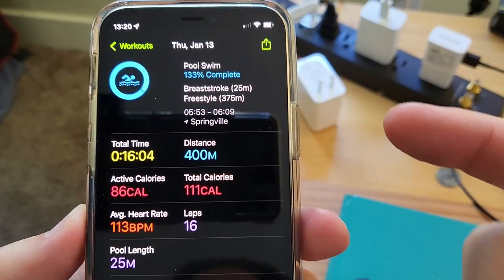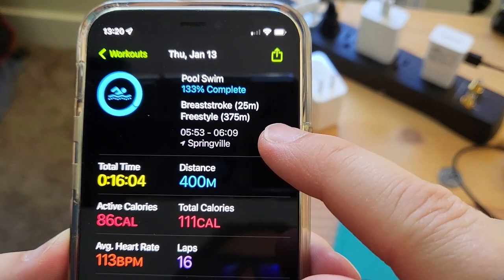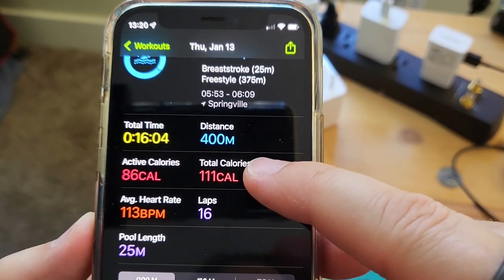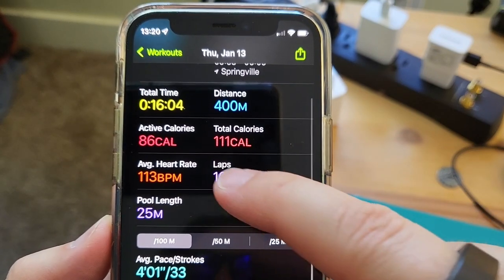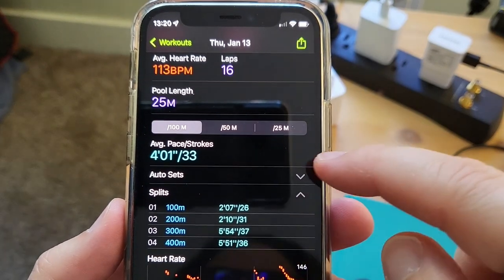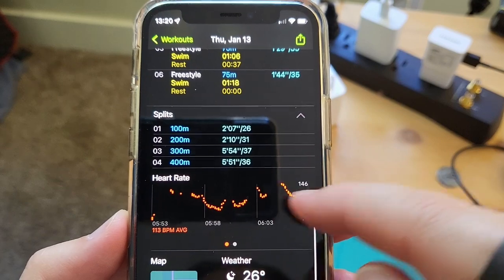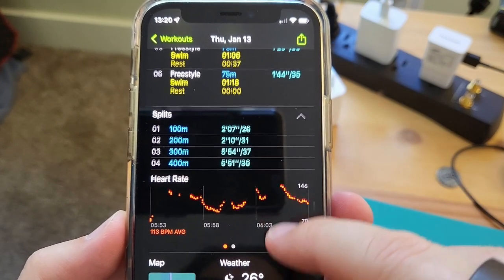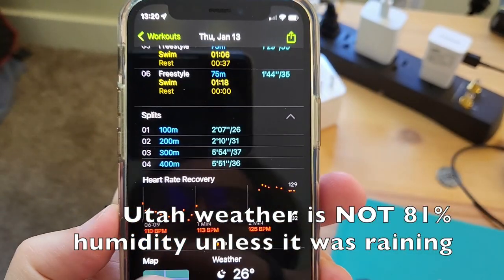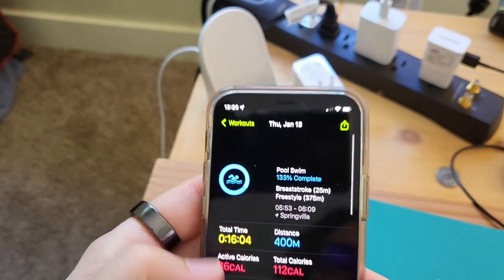So we have total time, completeness of goal, where I worked out, breaststroke 25 meters, freestyle 375, total distance, total calories, number of laps, pace. Right here I can do the splits and it shows me all my splits per 100, freestyle 100, and so on. I have my heart rate, a few gaps here and there. And for some reason it shows humidity, 81% in the pool, and my heart rate recovery. So really good on the Apple Watch.